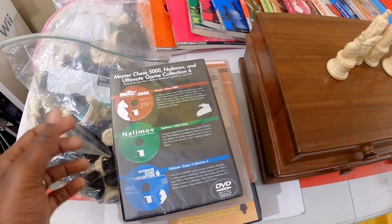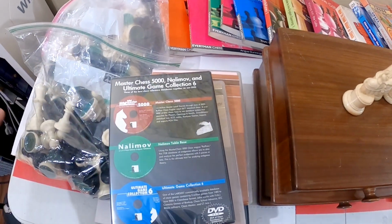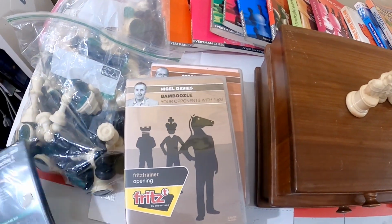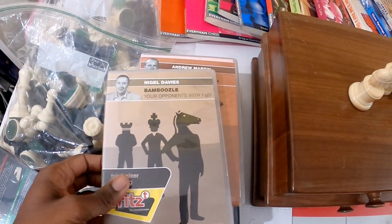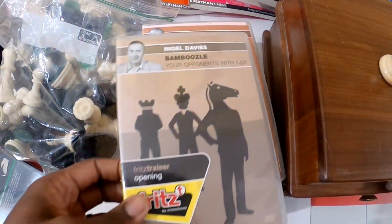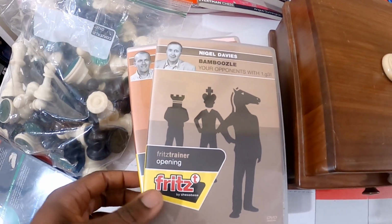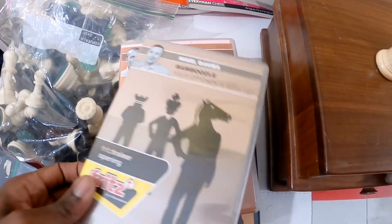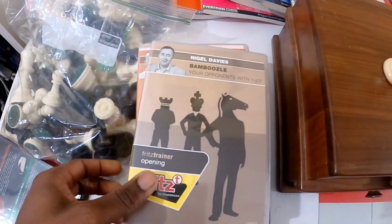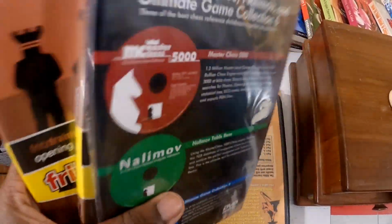So here we've got these DVD-ROMs, so lots of basically chess databases. A ton of things on here. These Fritz trainers are pretty good. If you can find a really big set, I've seen a full set selling for like $300, which is crazy. I think these individually sell for about nine to $10 a piece. So I will probably just put all three of these together since they're all DVD-ROMs.